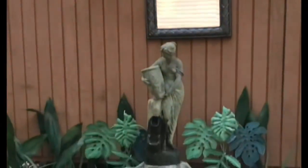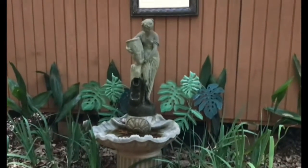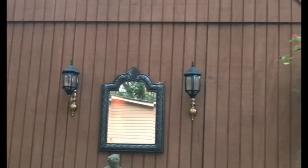So this is on the side of our building. We have a little fountain with some lawn ornaments that we found at Hobby Lobby. They were 90% off, and we got them for $5.